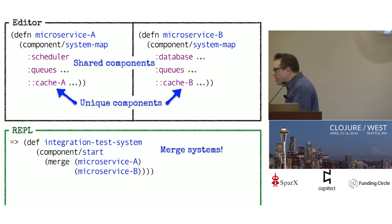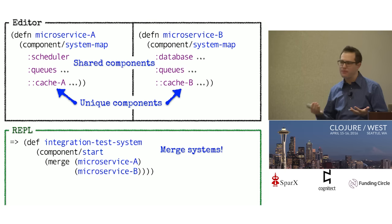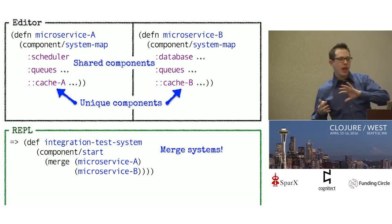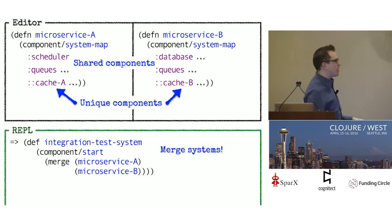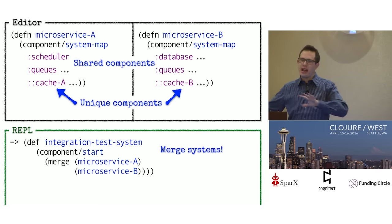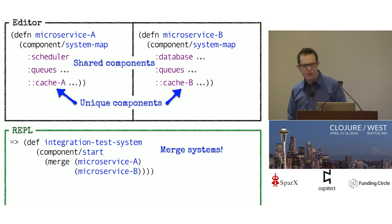Now, in theory, because components are maps, records are maps, systems are maps, you can nest one system inside another. And originally, I thought that might be a useful feature, so I allowed it. It turns out that leads to some very confusing results when you try to start and stop your system. So I've basically told people now, don't try to do that. You will get very confused about when and how things are getting started.